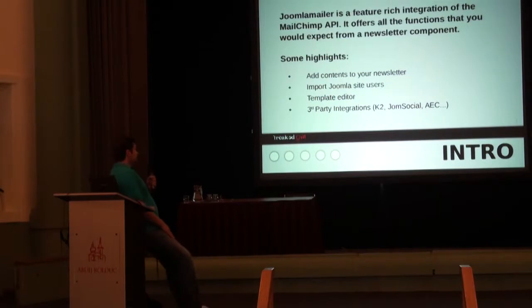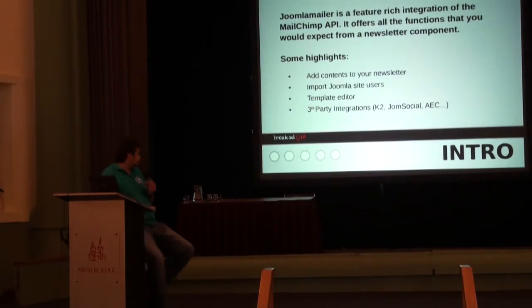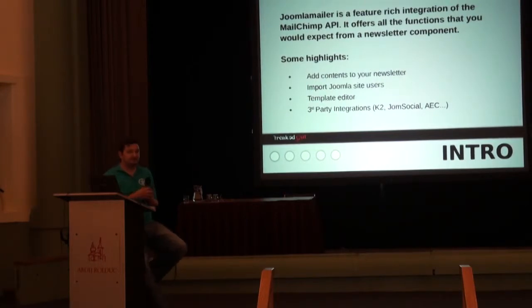The highlights are adding contents to your newsletters by just checking checkboxes, and that will automatically add it to your newsletters. Importing your Joomla site users has probably never been easier into MailChimp. And you have a slick template editor with which you can edit the placeholders where you want your contents to appear when you select them in the campaign creation process. And obviously third-party integrations, which are very big in Joomla. So we are starting to integrate more with very popular ones like K2 and Jom Social, but I'll get into this a little bit later.